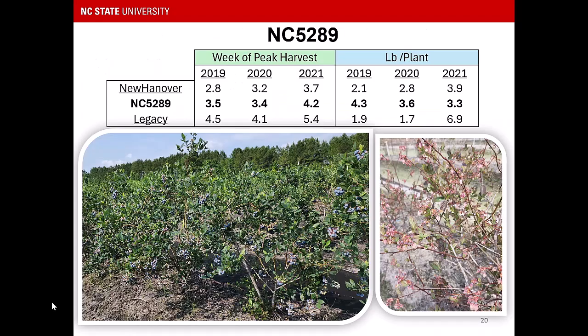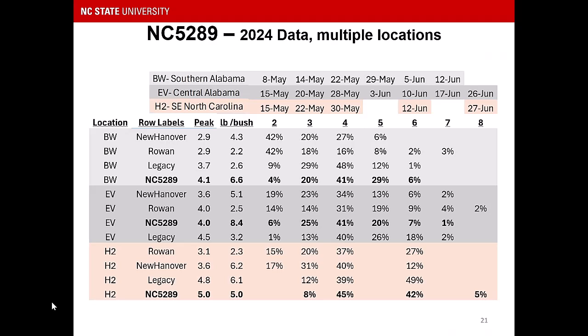And just to show you where it is in our harvest window, for the 3 years that we had it, it peaked a week to half a week before Legacy. But then we have this data from Sushan and her program just this year from southern Alabama and central Alabama. And you can see it's actually after Legacy in South Alabama, and then before Legacy in central Alabama.